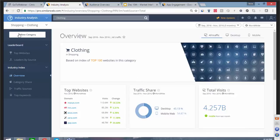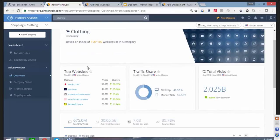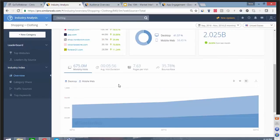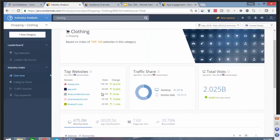Now, I am looking at an overview of the shopping clothing sites, and what I'd like to do, many of you have joined us from the US, is just click on the US market. Whether looking at industry from one of our predefined categories or actually creating one of your own custom categories with up to 100 domains in them, we can now take a look at the addressable market. So in the last quarter in the US, for shopping clothing sites, we're seeing an addressable market of nearly 700 million visits, and now we have a bounce rate and all the engagement metrics for this particular industry category.